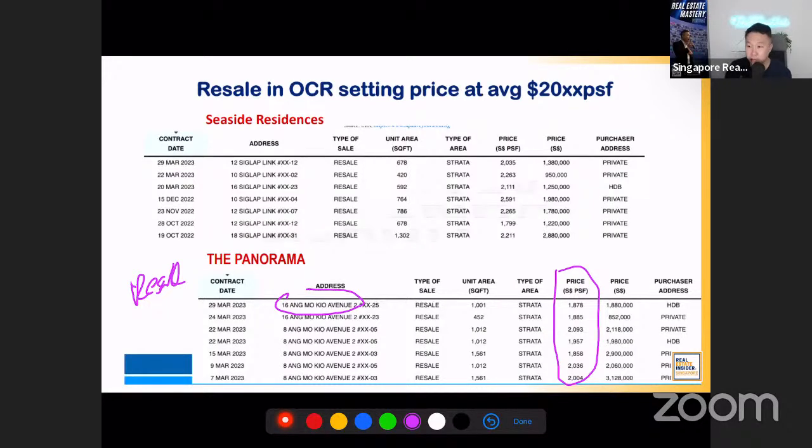Okay, this is a resale property. All right, so with a resale property in this situation, you'll be able to ask yourself: if a resale is already calling at 2,000 plus per square foot, that means if today I'm able to buy something within that kind of price point, will it be safer? That's why understanding pricing is a very big deal.